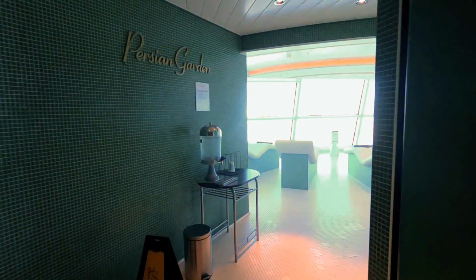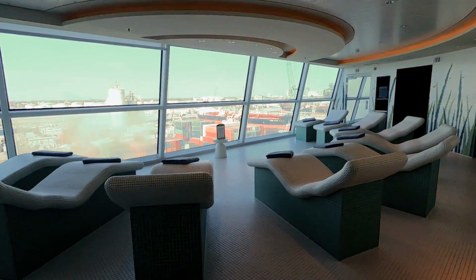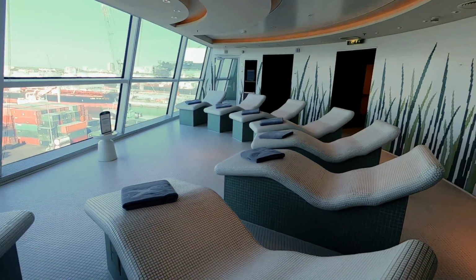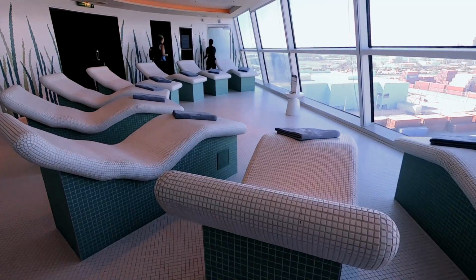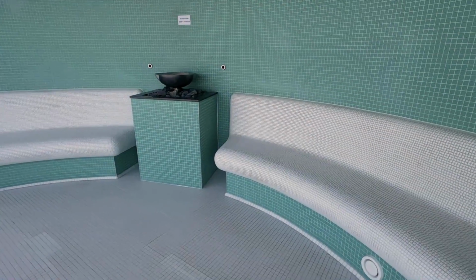I was able to get a day pass for Persian garden on the first day, which is when they're still doing tours and everything, and you only have about half a day, so it's a little bit cheaper, but it gave me a chance to see what it's like. I really enjoyed these loungers, and the heat coming off of them was just magical. I was told that a chiropractor actually designed the shape of those heated loungers.